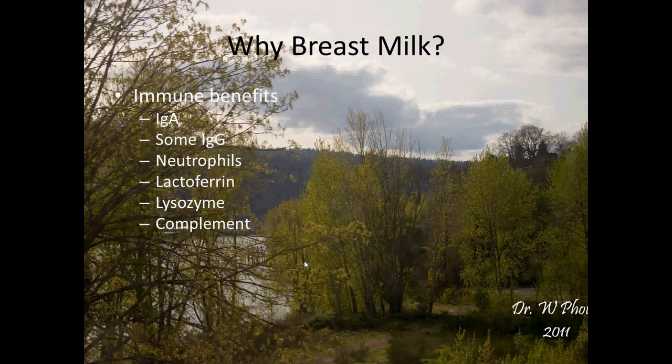And to that end, assuming the moms had gotten the old oral polio vaccine, newborns will get their mom's anti-polio IgA this way, as well as mom's anti-rotavirus IgA and anti-norovirus IgA, etc. You do get some IgG, that's your circulating immune globulin, through the breast milk, but that doesn't seem to have as much benefit because it looks as if most of that's probably digested in the gut.